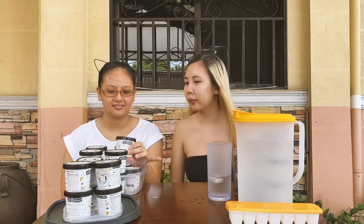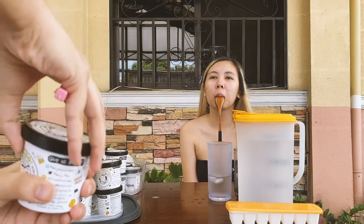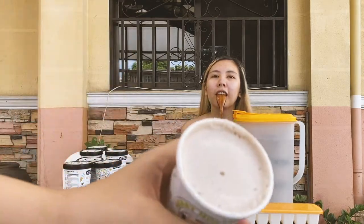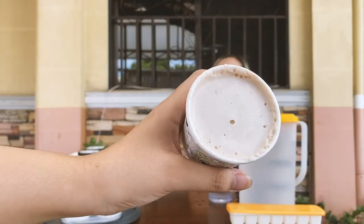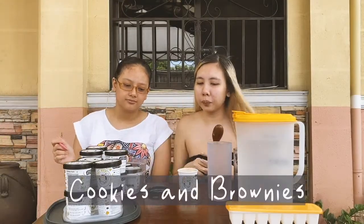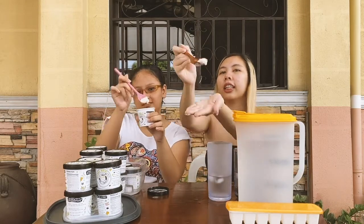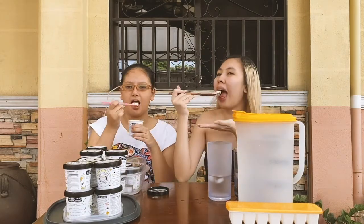Okay, next. Did I pick that one? Cookies and... Wow, it looks so clear. It's so nice. It's pretty plain compared to what I was expecting. Okay, cookies and brownies flavor. This is what it looks like on the spoon. Cheers, before it melts.